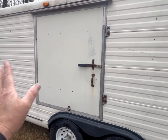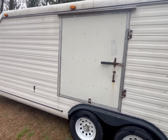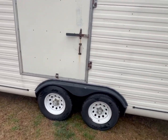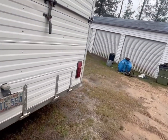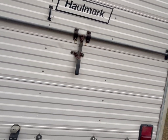A lot of guys that don't have this end up winching their cars in, which is fine. You can do that too. It's not a bad idea to have a winch. This trailer does not. Like I said, it's a Haulmark. And the back door comes down. It's just got the one latch, which I like, instead of one on each side.